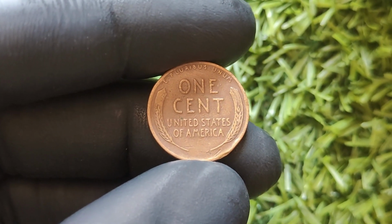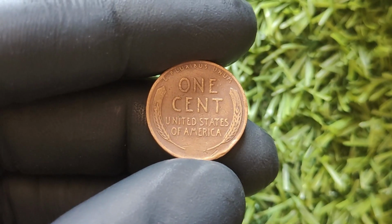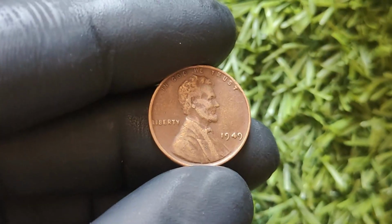Today we are diving into the story of the 1949 Lincoln wheat penny, the no mint mark version that has sent collectors into a frenzy.